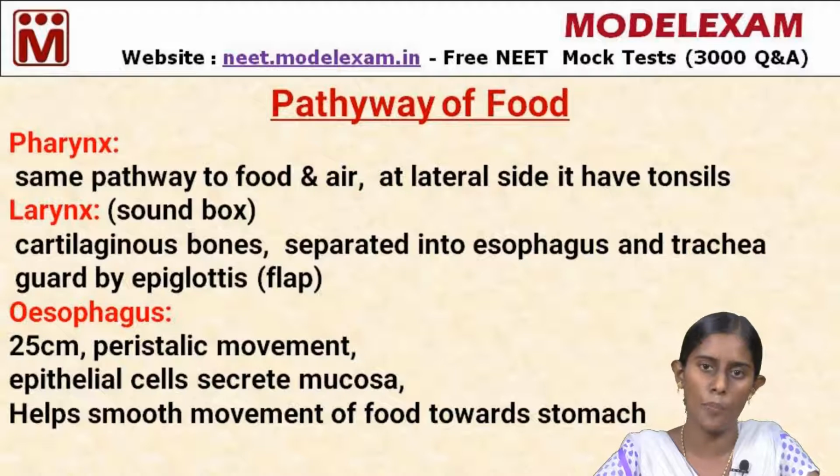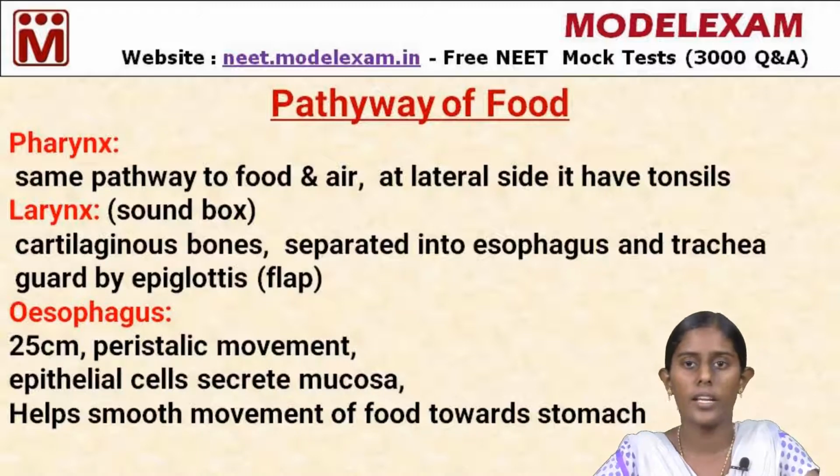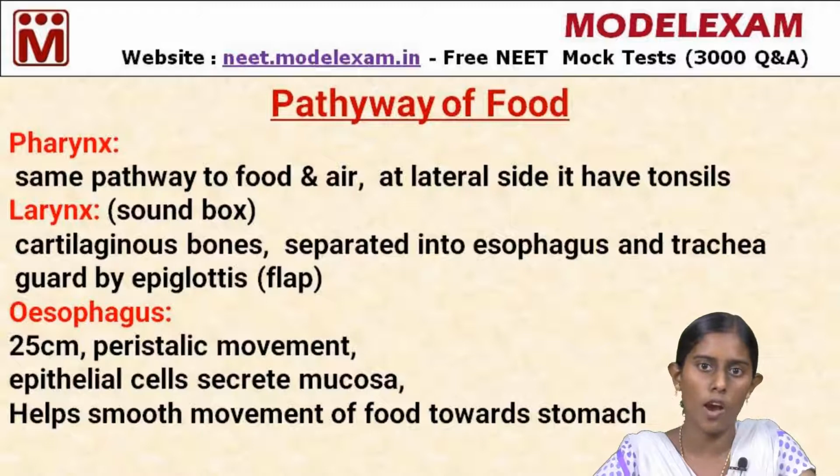Epi means upper. Since it is present on the upper side, it is called the epiglottis, and this epiglottis controls the movement and avoids the entry of food or water molecules into the windpipe. If the epiglottis function is lowered or malfunctions, the food or water molecules may enter the trachea. That gives irritation to us. So, it is avoided by the presence of the epiglottis.